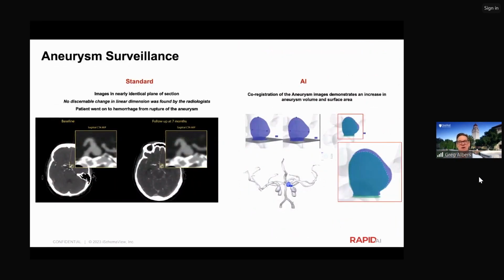So here's how it worked. Here is one of these cases where they have the baseline. This is an aneurysm that's detected for the first time on the scan. The patient is told to come back at 6 months and have another scan. Here at 7 months, they came back, and everybody looked at it, standard imaging, good quality CTA, and they said, it's stable. Don't worry about it. Good news. We'll see you in a year for another follow-up. Patient didn't make it a year. They had a subarachnoid hemorrhage.